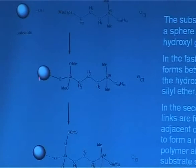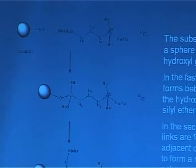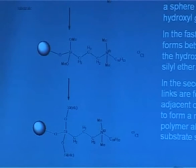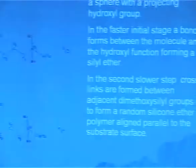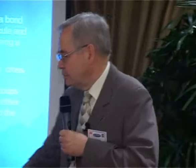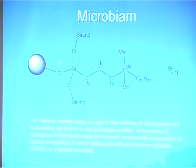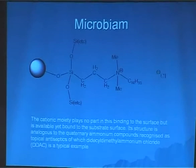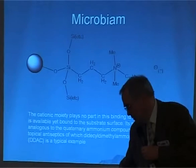That was one of the hooks in Nate's animation. The other two methoxy groups are still there, and they link sideways to adjacent chains. So you get a sideways or a parallel polymer produced on the surface of the substrate. That polymer is a silicone, right? So you've got a silicone layer with these quaternary groups sticking out from it. So you've effectively produced a polymer on your substrate surface with these quaternaries, which are there to puncture the bugs. So that's our standard structure, and you can see you've now got your quaternary ammonium compound, like DDAC, but it's now bound onto the surface, and that is the crucial feature of this effect molecule.